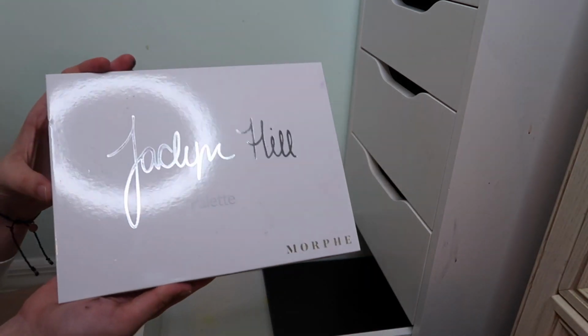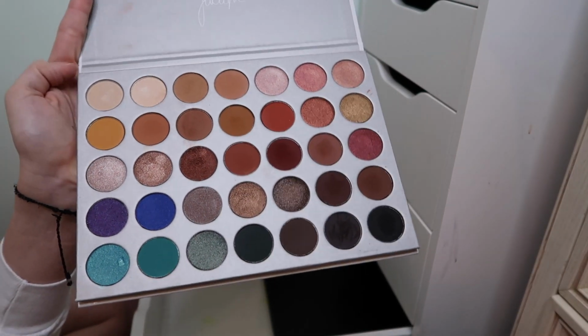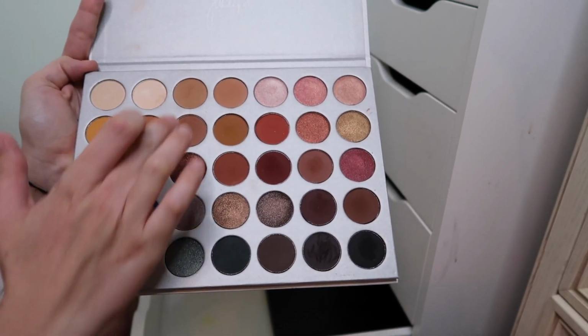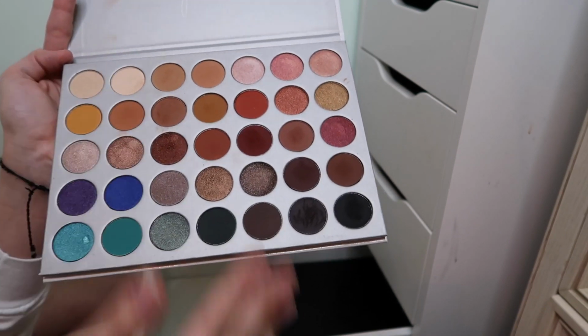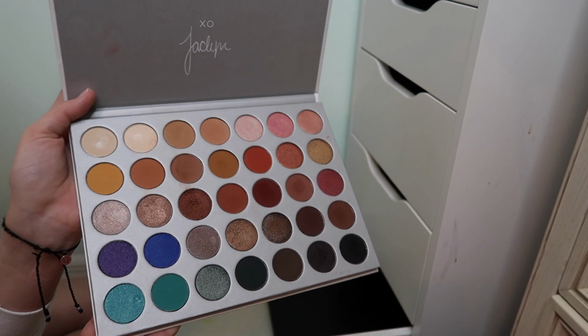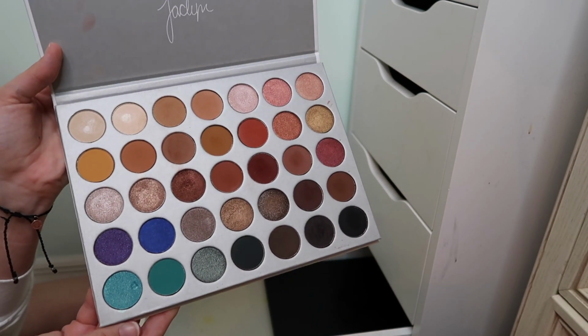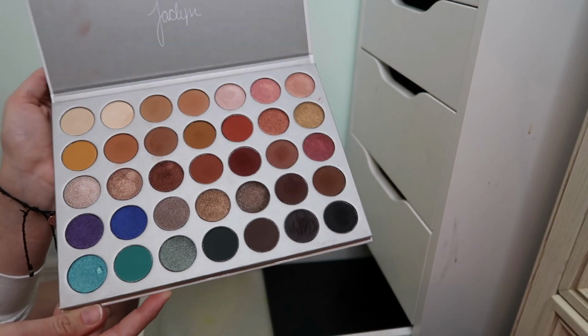Then I have the Morphe Jaclyn Hill palette. This is the original. I again like how many color options there are, and I know some of them maybe seem kind of similar, but I feel like you can create depth, I guess, with the different shades. Again, this is Morphe, so it's not like my favorite eyeshadow formula in the world, but it is a nice palette, and I definitely won't be getting rid of this.